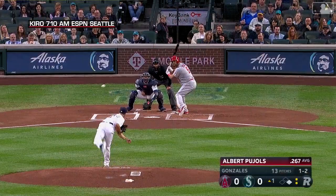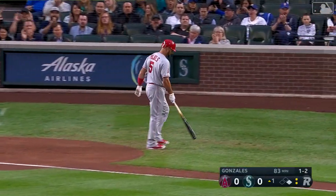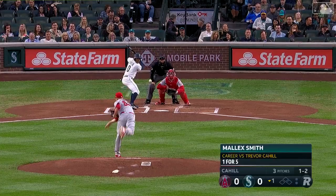The 1-2 on the way to Pujols. Fastball, and it's strike 3 called. He got him looking, making a cut fastball. Pujols strikes out, and that's it for the Angels here at the top of the first.